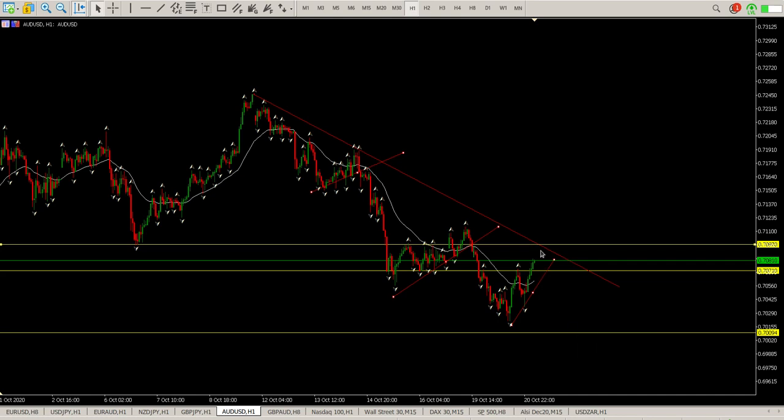Okay, and so I would be interested in a short somewhere in this area here of 70945, somewhere in that area. I think you'd probably find an opportunity to be short again, go with the trend and down to the downside.